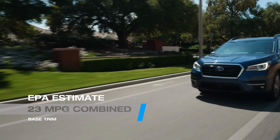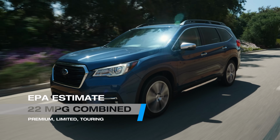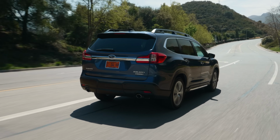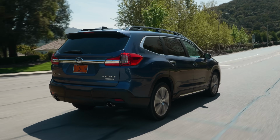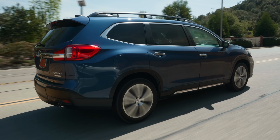Base models get 23 miles per gallon combined, while higher trims get 22 mpg. Both of these numbers put it near the top of the segment, and they feel right to us, as our testing revealed 21.7 miles per gallon over the course of our evaluation.